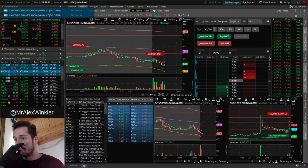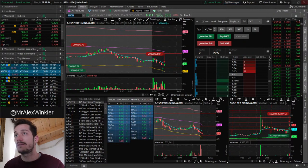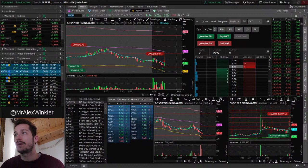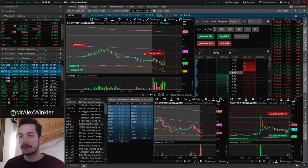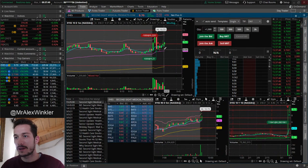Could be a red to green move, but 5 minute has a lot of sell volume. 1, 2, 3, 4, 5, 6, 7, 8 red 5 minute candles in a row. So let's be careful. Okay, it goes to 14 so far. So yeah, I sold too soon, but whatever. I always do, I'm used to it. It's not my strategy to sell at the perfect high or low.